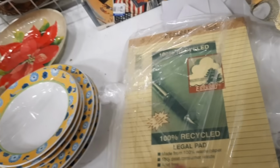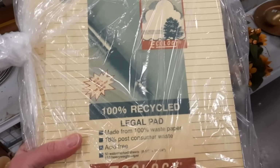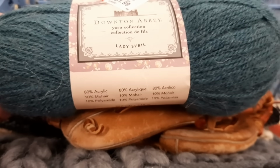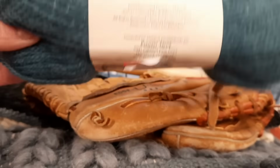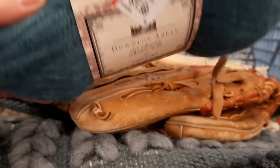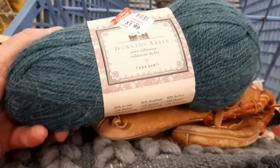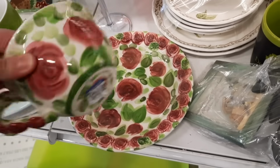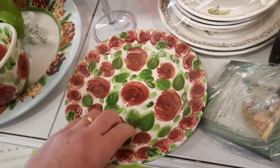And then I spied this packet of 3 pads of paper. And I'm always looking for paper. So I thought, well, here, now I have no excuse. I have 3 legal pads of recycled paper. And then this Downton Abbey yarn grabbed my attention because it's Lady Sybil. It's very nice quality yarn. I like the feel of it for yarn that you buy in a store. And you also saw a baseball glove, and I'll show you that later.